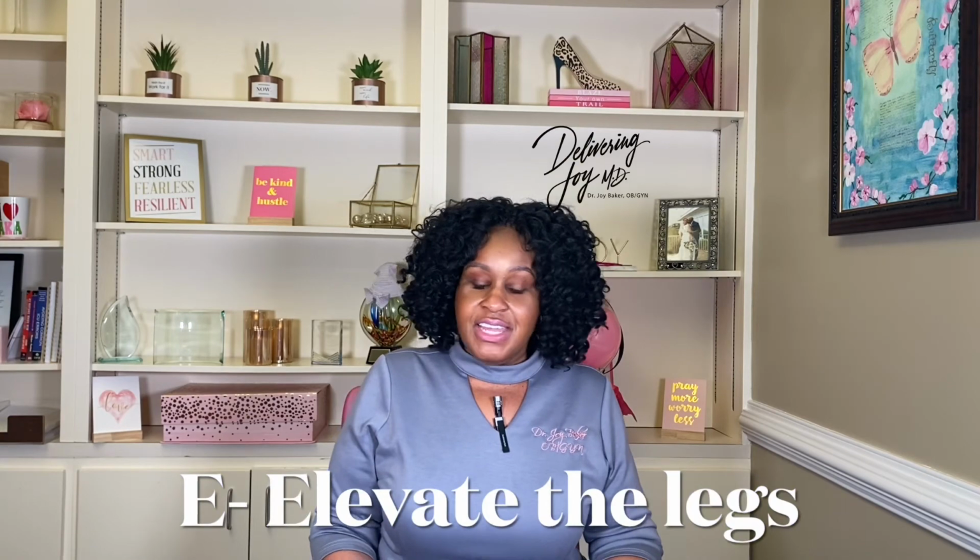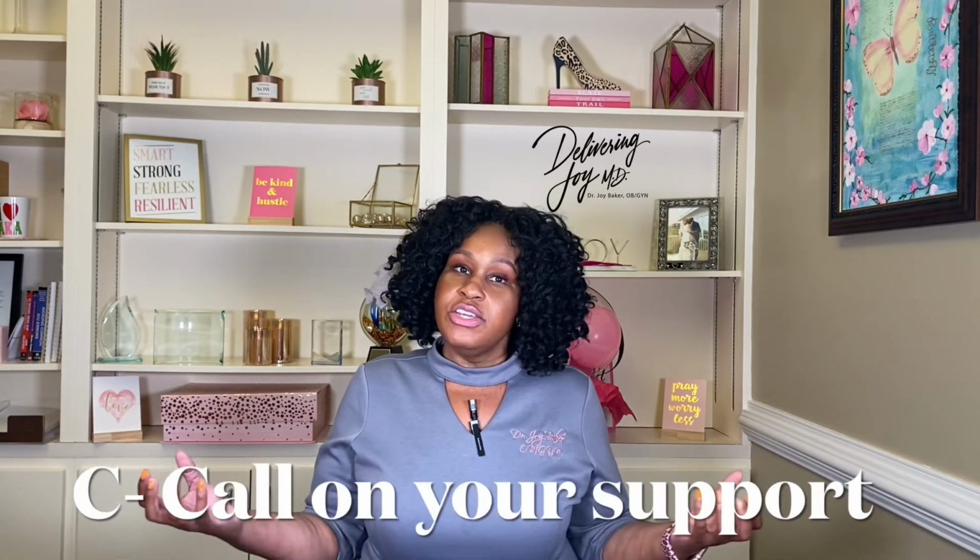E is for elevate legs. Get those knees into the chest, whether you're birthing in a squatting position, on your back, or on all fours. Getting into a position where the knees are in close to the chest is very helpful. C is call your support.